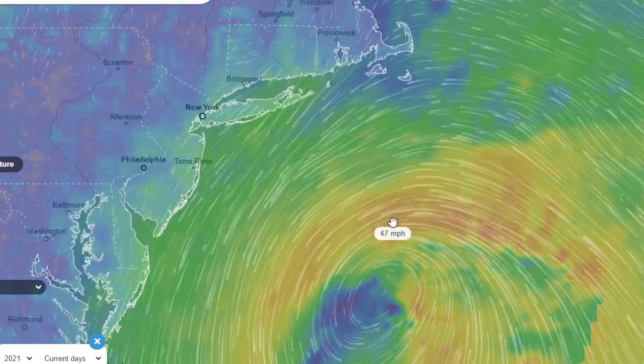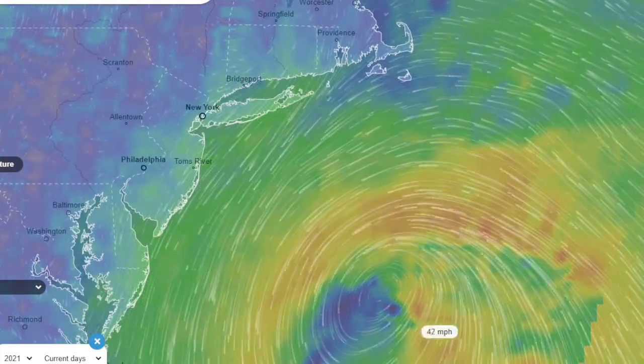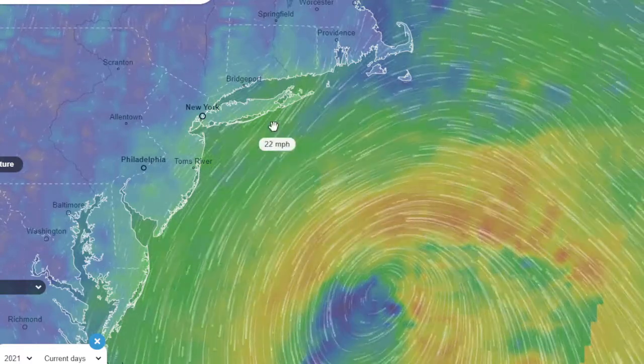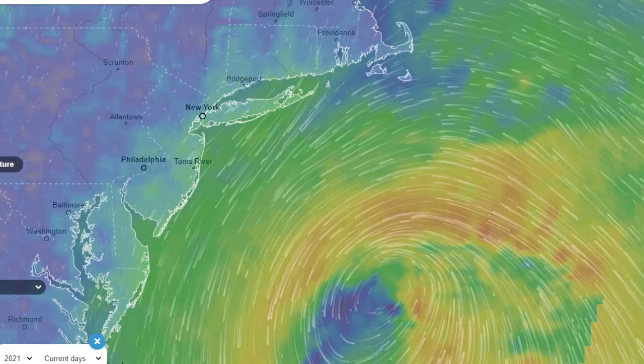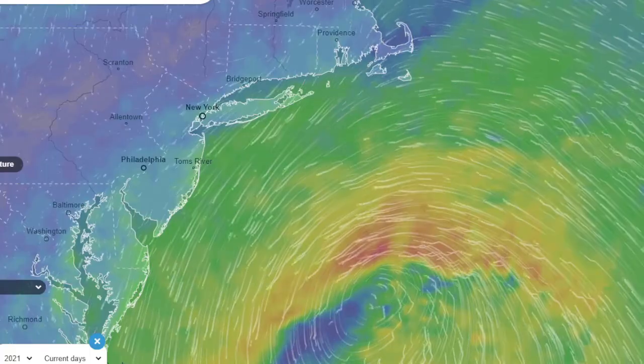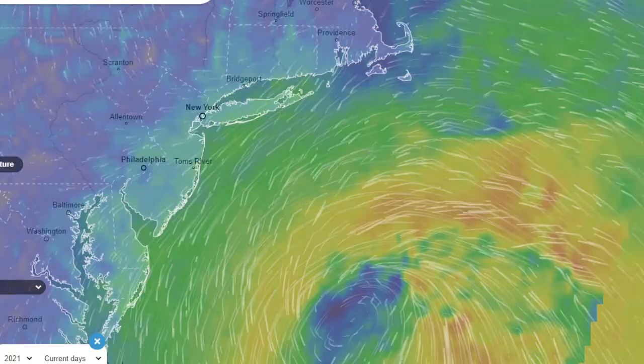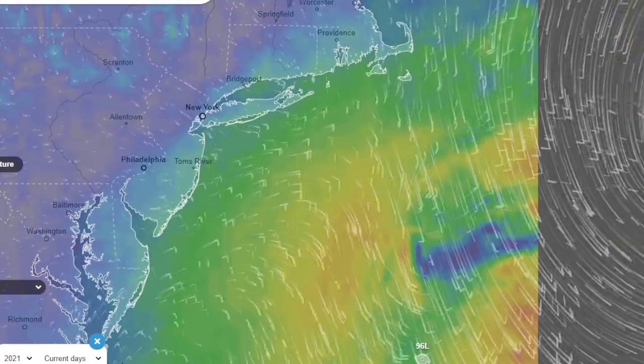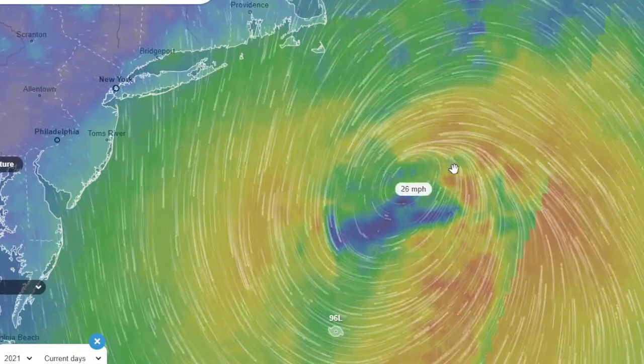So here's your coastal system. You see it right here, and this is by tomorrow night at 10 o'clock. You still see maybe a wind gust of 50. But for us, there won't be much of an impact with the wind at all from this. It'll mainly be, like I said, a little elevated surf, but it's not really going to get going until it moves further away, I think.